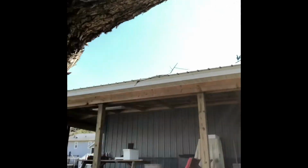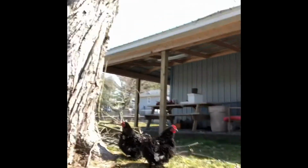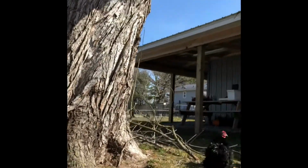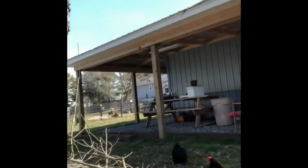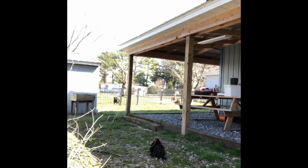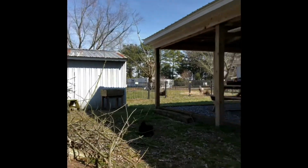Oh, there's a couple of them. Say hi. Say hi. Hope you can see them. There they go, running around. See, and there's some more branches. So we have got lots to do today. So I'm going to get these plants done first. That's why we're going in the greenhouse early.